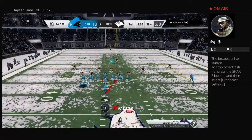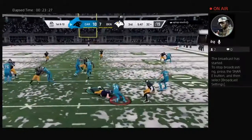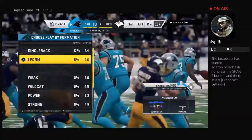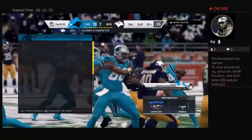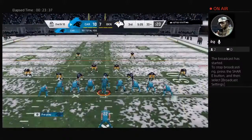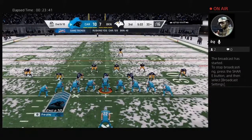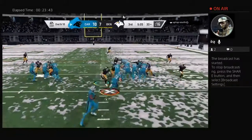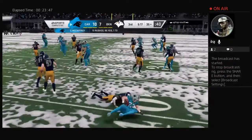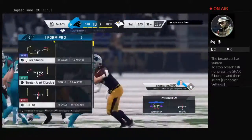From the 32 now, here's 1st and 10. Williams trying to run inside, but nothing there. No gain on the play there, 2nd down. As usual, the hallmark of a good run defense, linebackers making plays near the line of scrimmage. Absolutely nowhere to run there. McCaffrey, and he is going to lose yardage here. It's a loss of 2, now 3rd down.